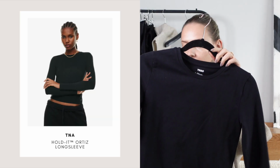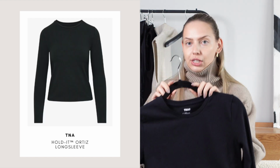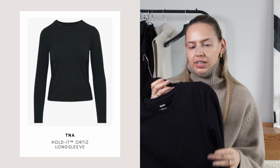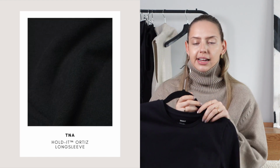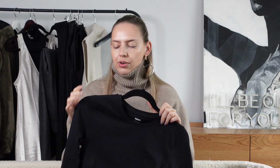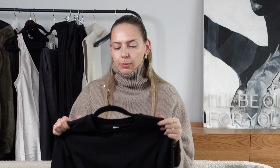The very first one is the TNA. It's called the Hold It or It's Black t-shirt. It is more of a compression style t-shirt, and I actually picked this up in a size small, so it's definitely tight fitting. It feels like it holds everything in, and it's very slimming. I love the way that this one looks.